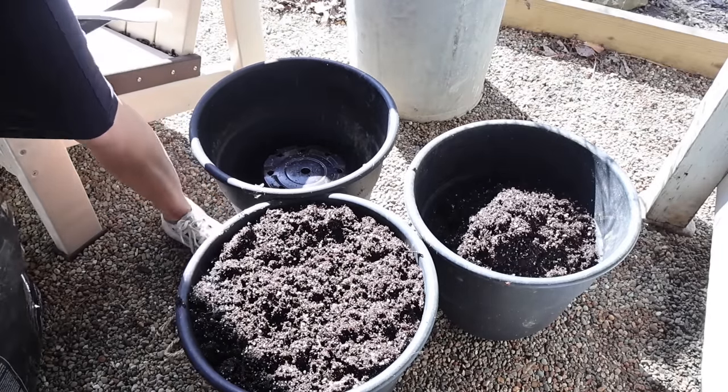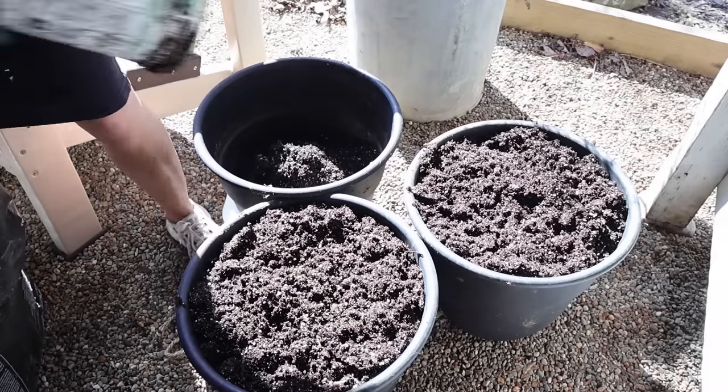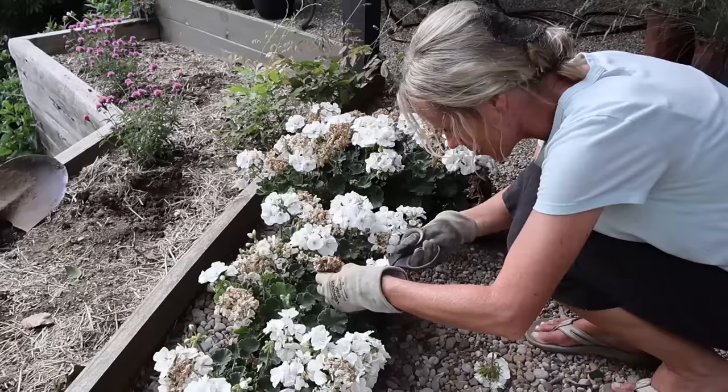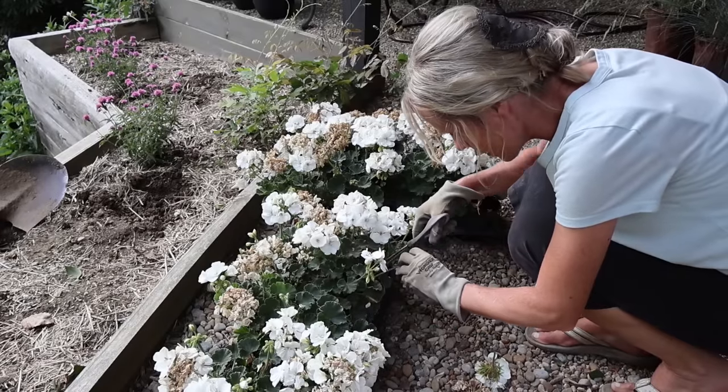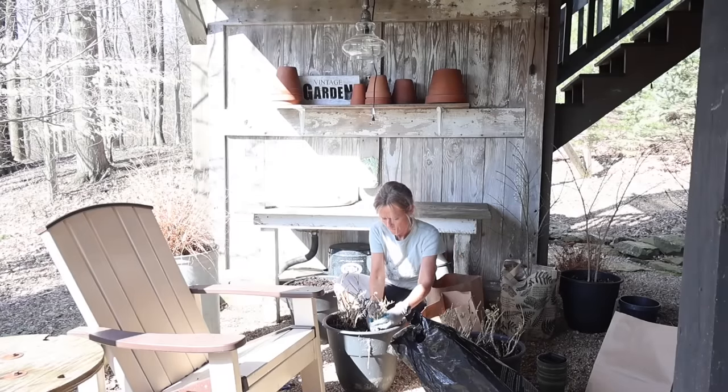But for now, I'm going to try it. And I'll probably move them inside as we get colder temperatures and then maybe outside as things warm up. But I really hope they're alive. They were so pretty last year. And of course, plants like this are kind of pricey. So I thought I'd really be saving a lot of money if I can get them to survive for me.